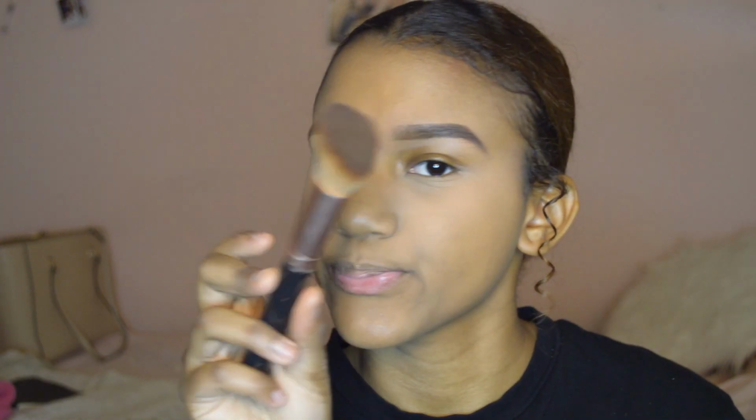Now I am going to bronze my face. I'm not gonna contour because it's a natural glam, so I don't want to do too much, you know. So I'm taking the Anastasia bronzer little palette. It's a powder bronzer in the shade Saddle, and this angled brush right here, and just taking some product and just applying it.